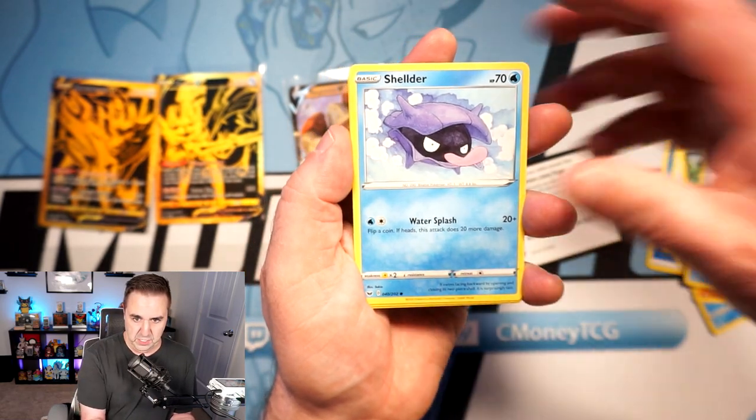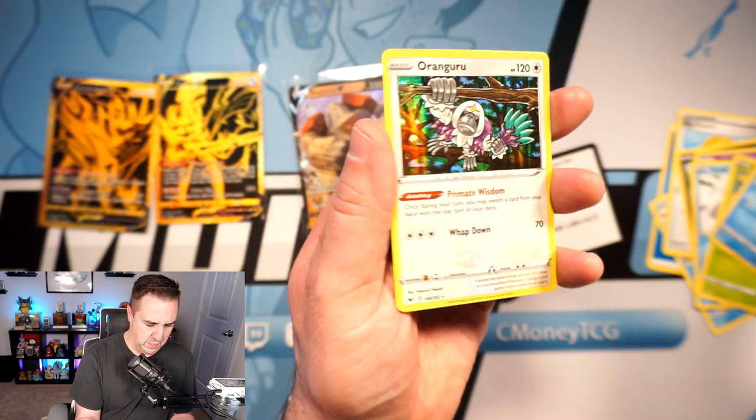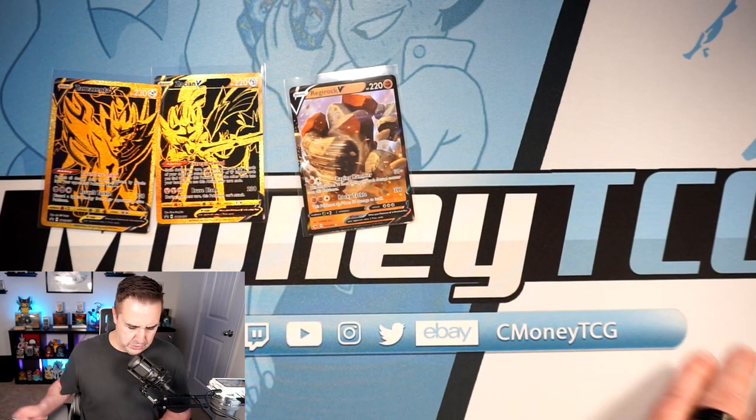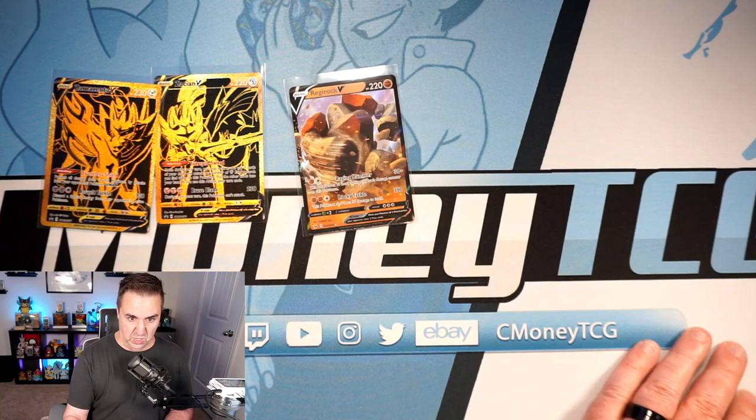Snom, Grookey, Shelder, Machino, a holo Rangaroo. So nothing crazy at all out of the Sword and Shield packs. We are on to Rebel Clash.